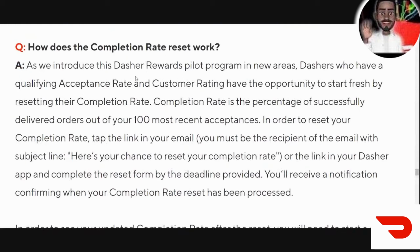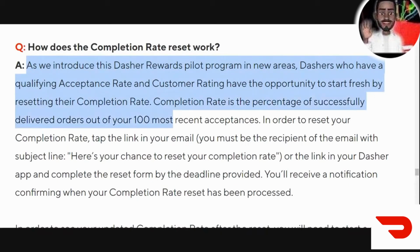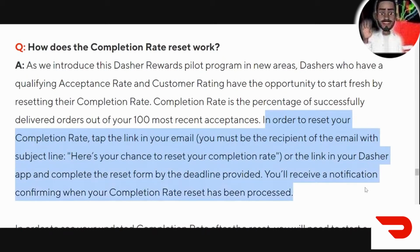As we introduce these Dasher rewards pilot programs in new areas, Dashers who, okay, so this is where I become Professor Trader again. I got to clean it up because it may be some good information in here. As we introduce this Dasher rewards pilot program in new areas, Dashers who have qualifying acceptance rate and customer rating have the opportunity to start fresh by resetting their completion rate. Completion rate is the percentage of successfully delivered orders out of your most recent 100 acceptances. In order to reset your completion rate, tap the link in your email, yada, yada, yada. Here's your chance to reset your completion, yada, yada, yada.